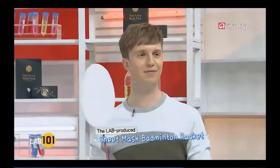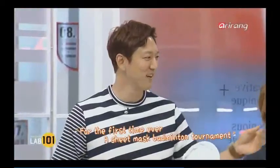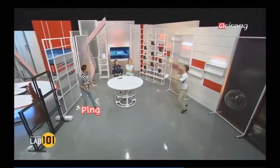So we have a mask sheet that has good elasticity. Yeah. We have used the same material and made it into a badminton racket. Yeah. How creative. We'll try if we can play badminton with this racket. Okay, let's check it out. All right. Woo!